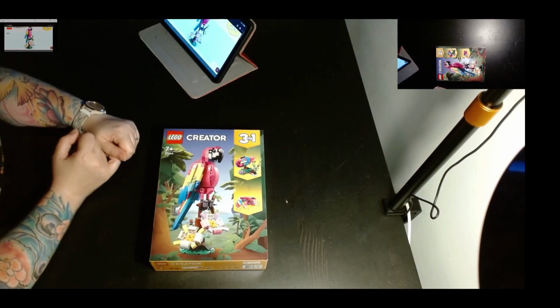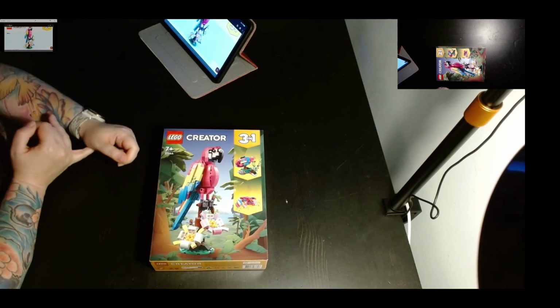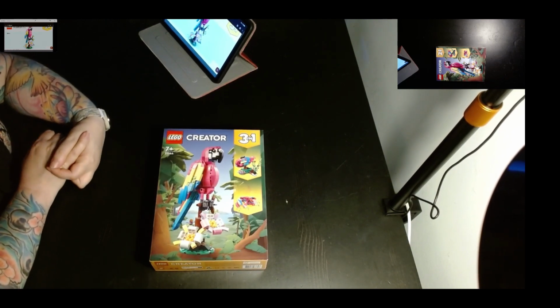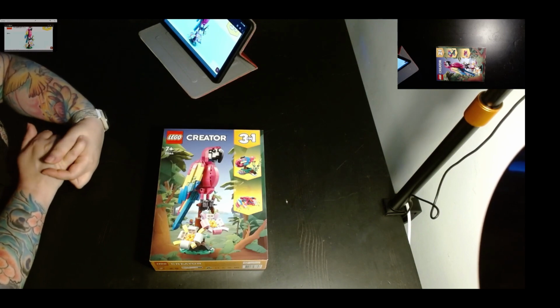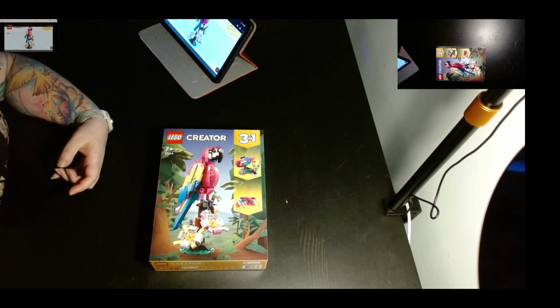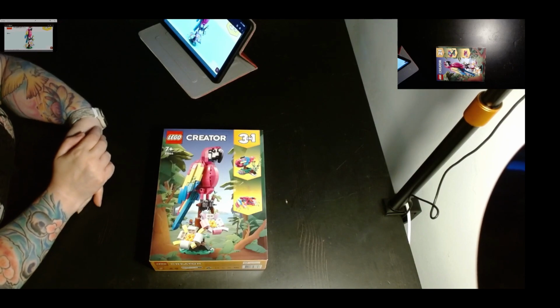Hi everybody, and welcome to this episode where I am taking a bit of a diversion from flowers and I am building the pink parrot to go with the beautiful blue parrot that Mr. Fonzie bought me not so long ago, and I think I did it on a previous episode for you. So hopefully you'll enjoy this episode as well.